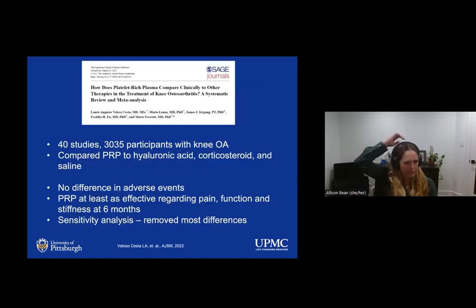But so, then what does the data say? I'm focusing on knee OA today, but you could look up studies for tendons or ligaments or whatever you want as well. Just in the interest of time, I'm just looking at one study, actually one meta-analysis and systematic review. This came out pretty recently in the American Journal of Sports Medicine.